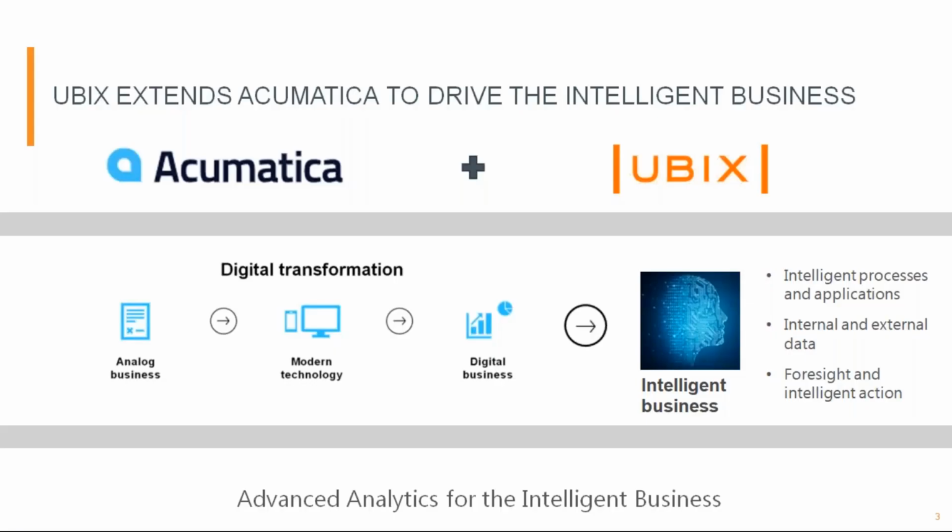reliably, and affordably. Now, modern business systems like Acumatica are already providing flexible, on-demand digitization of core business operations, driving digital transformation. With the advent now of data science and advanced analytics, organizations can now analyze unprecedented volumes of data from disparate sources faster, continuously, and cost-effectively to drive new insights throughout the enterprise. We call this the era of the intelligent business, where intelligent processes and applications tap into both internal and external data to generate new insights and foresight that drive action for greater business impact.